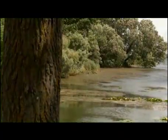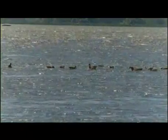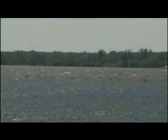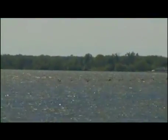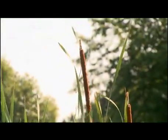Having a natural shoreline also protects your property from nuisance wildlife like Canada geese. Shoreline property that is mowed right to the water attracts these birds. They feel safe when there are no tall grasses. Tall grasses can hide predators, and the geese will stay away from properties with natural shorelines.